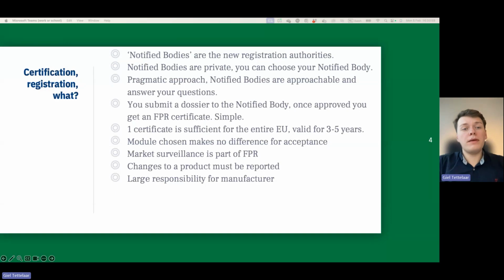So when we speak of getting to market in the FPR, we will talk of conformity assessment and certification. And in that regard, these notified bodies are very important because they essentially replace registration authorities. You do not need to deal with national public authorities because you have to deal with private certification bodies. That also means you choose your notified body. It does not matter which one you choose. You just have to choose one. And the one that you work with, once you have a certificate from them, you can get to market.